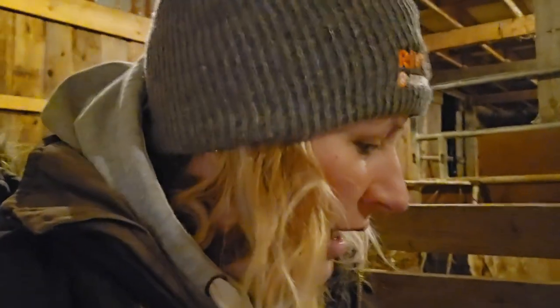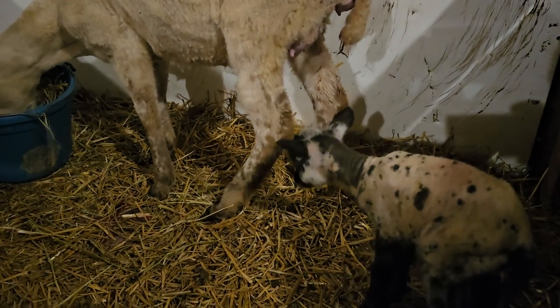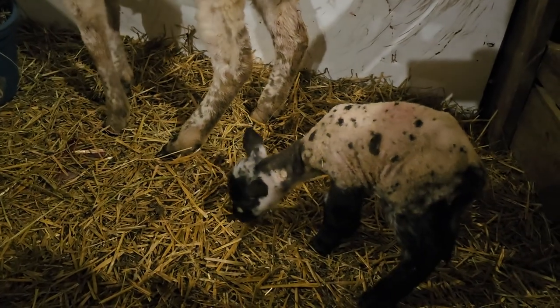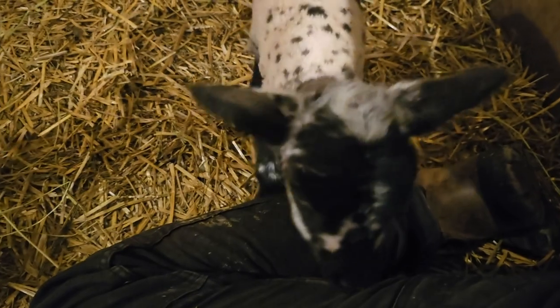Bottle feeding. Not what I wanted to be doing, so I did tube her yesterday. It's 4:30 in the morning, and I tried to get her on again, but Mom's just not having any of it. She's not being mean to her though, so I am leaving her in the pen with Mom, and I'll continue to tube her and hopefully get her to eat that way a little bit. But yeah, she's a cutie. Michaela has named her Tinkerbell. I think because she's so tiny.